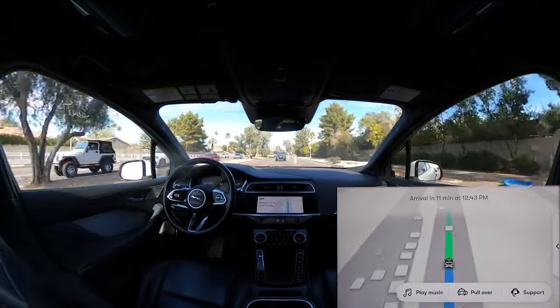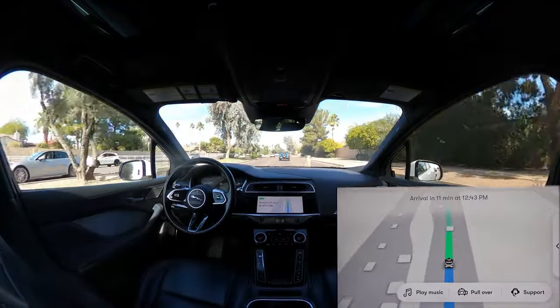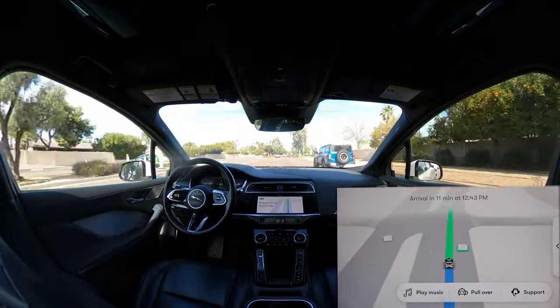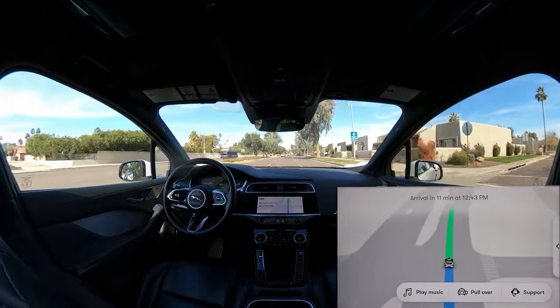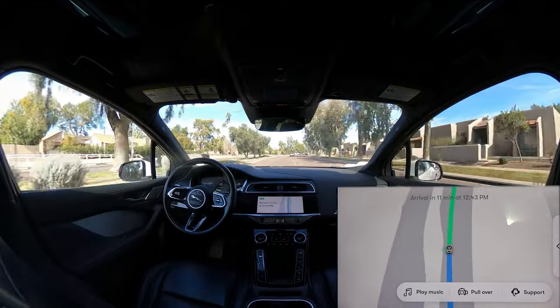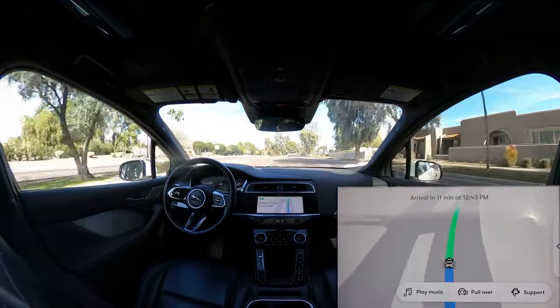Okay. Oh, and that's the end of it. Okay, one of these days, I'm hoping I can force Waymo into a construction zone that crosses over the double yellow. But today is not that day.